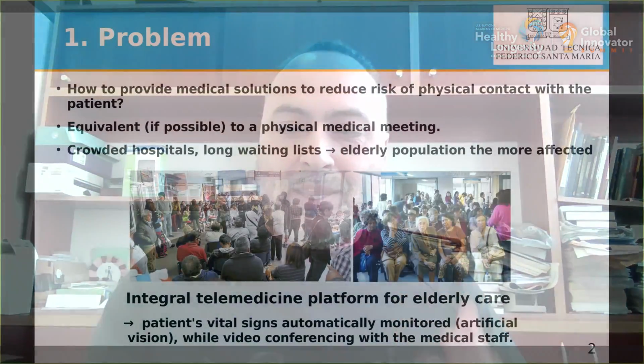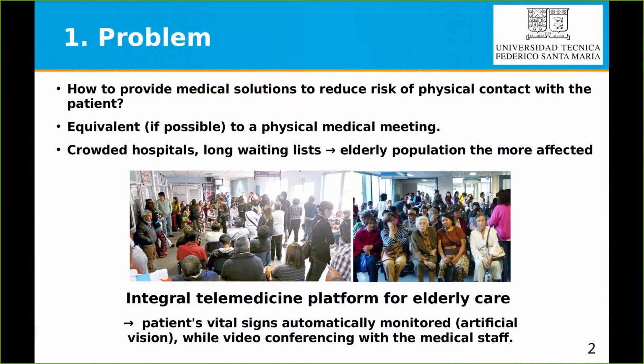Great. So, we aim at providing remote medical solutions to reduce the risk of physical contact with the patient, as equivalent as possible to a physical medical meeting. In the third world, as in Chile, this is a critical aspect, as hospitals and medical centers are already saturated with long waiting lists and a significant risk of hospital-acquired infections.